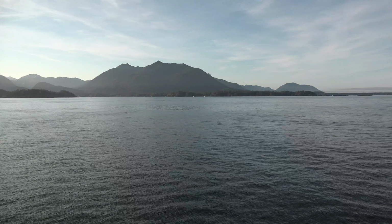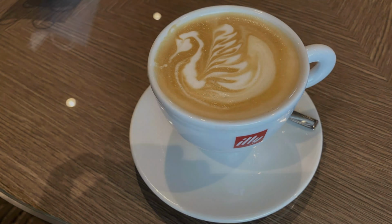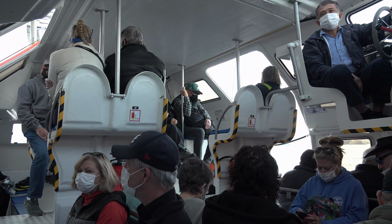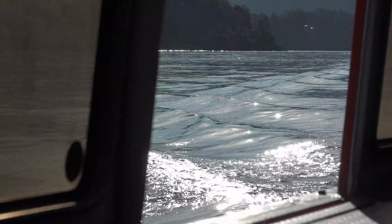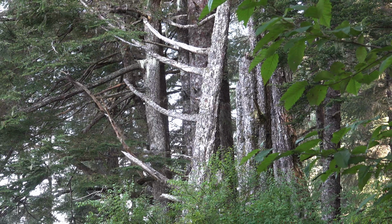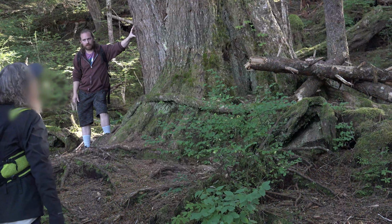After grabbing breakfast in La Terraza and visiting the Panorama Lounge for 2 cappuccinos, we joined our fellow guests on the tender for a short ride to Sitka and to join our tour hiking in the Tongass National Forest. After a quick warning from our guide Caleb on what to do should we see a bear, we didn't, we started our hike.